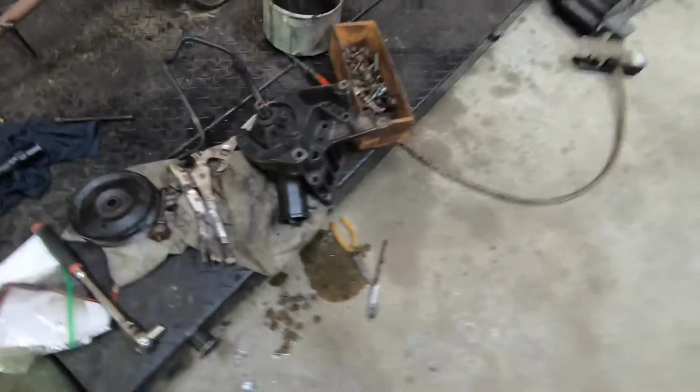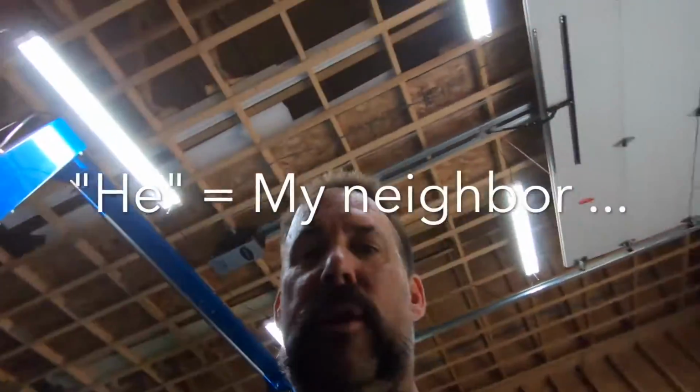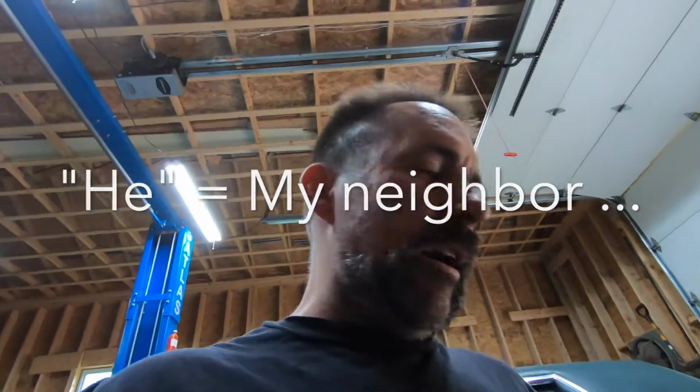Ta-da! Look at that! We fought. It was a friggin' battle. He had the wrong puller too. It was a Snap-on made for GM power steering and Chrysler alternator pulleys, 117C or something. We got it off.